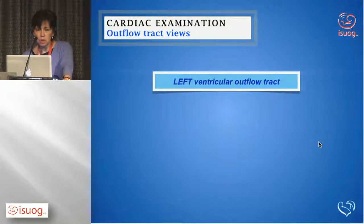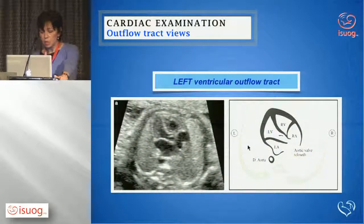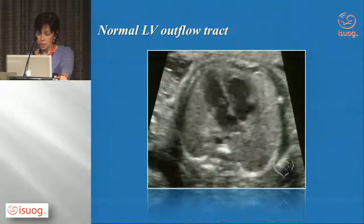So let's move then to the first, more specific view of the outflow tracts, the left ventricular outflow tract. What do we need to see here? We need to see a vessel that arises from the left ventricle and has normal continuity between the septum and the anterior wall of the vessel. We do need to see a valve that opens and closes, and that is just about it. If we see that, that is normality of the left ventricular outflow tract. Depending on the views you are in, you may or may not see more of the aorta coming here.